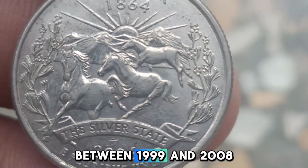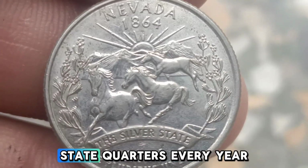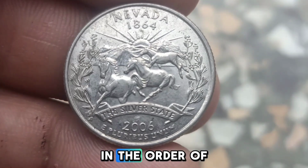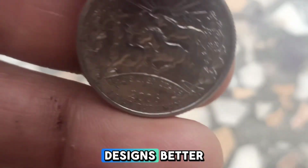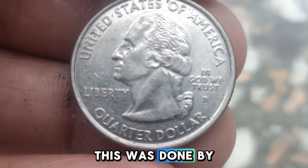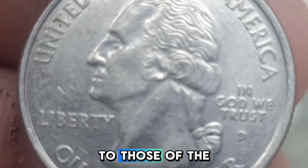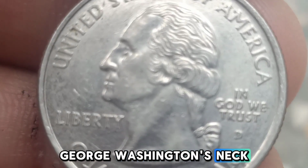Between 1999 and 2008, the United States Mint issued 5 different state quarters every year, each dedicated to one of the U.S. states, in the order of their entrance into statehood. In order to accommodate the reverse designs better, some of the wording which was previously on the reverse was transferred to the obverse. This was done by Mint sculptor engraver William Cousins, whose initials were added to those of the original designer John Flanagan on the truncation of George Washington's neck.